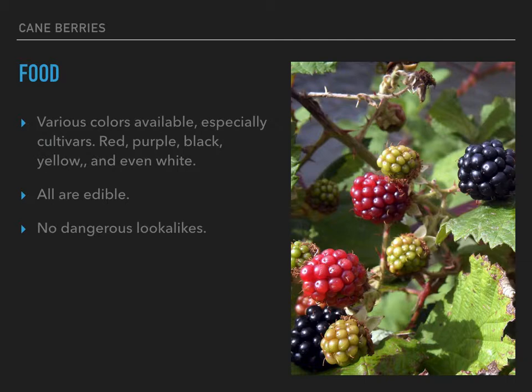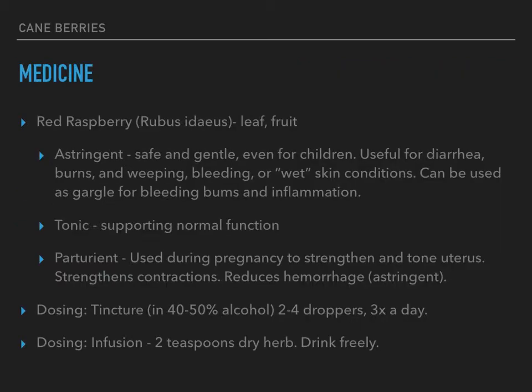But most people know about the food value. Let's talk about the medicinal value. Not everyone knows how to use these as a medicine. So first, let's specifically talk about red raspberry. With this species, and I would presume that the other raspberries could be used similarly, I would also expect that most of the Rubus genus has at least a fair degree of carryover as far as this is concerned.